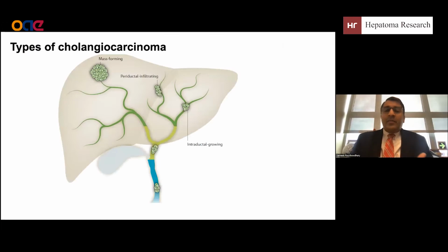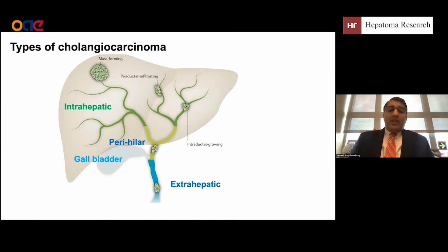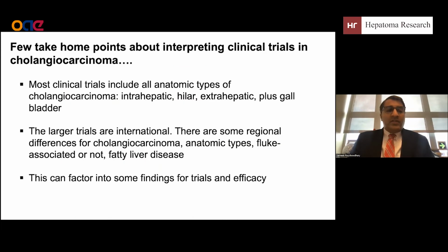So this is a diagram I like to start with. And again, I think many of our speakers are experts on this anatomy, but it really helps us think about the disease, the prognosis, the surgical approaches. So obviously intrahepatic, perihilar disease, extrahepatic disease, and certainly gallbladder. It helps us remember that when we see the clinical trials data, we're really putting together a variety of diseases, and some of them behave a little differently. And it's important to consider as we look at the data that's coming out of clinical trials for systemic therapy.